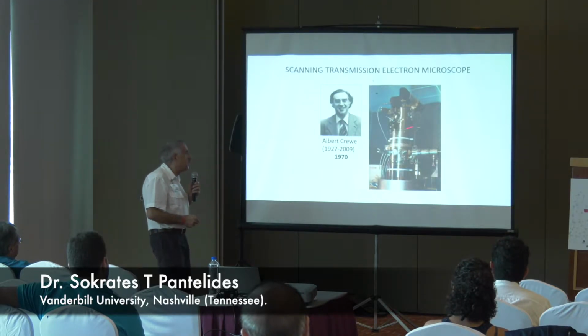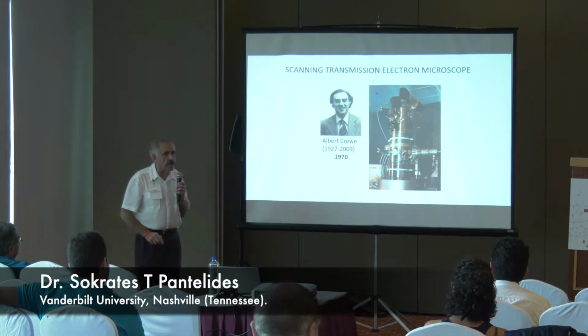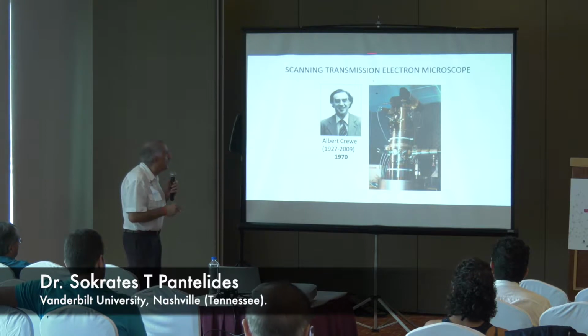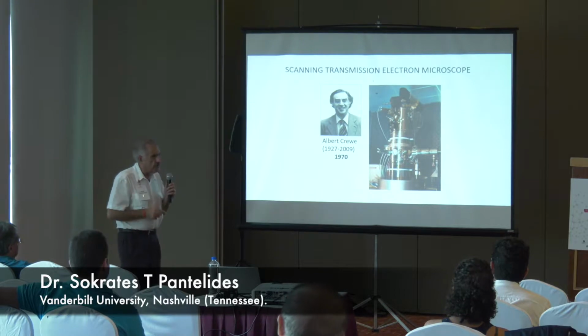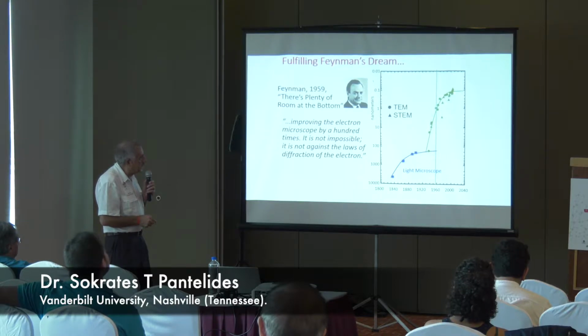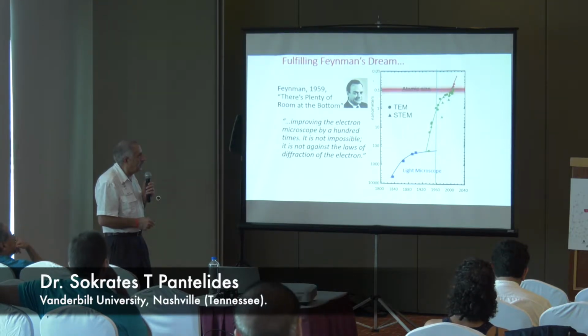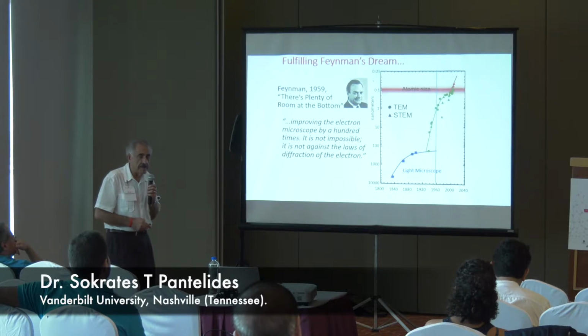And the dream was starting to be fulfilled in 1970, when Albert Crewe really saw the first atoms. I don't have a picture of them here. This is a modern STEM, scanning transmission electron microscope. His was more limited. And we fulfilled Feynman's dream. Look at what has happened. And we are up here now. We can resolve fractions of a nanometer, and that's the atomic size. And we are getting smaller than the atomic size, about a half an angstrom, right? About the radius of a hydrogen atom.